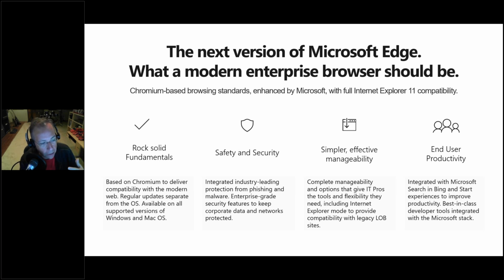And so if you stayed on older versions, particularly if you took advantage of, hey, I have 30 months, you could have a 30-month-old browser. And with the speed of the web today, that could legitimately be a problem. So we wanted to have those updates become separate from the OS. We wanted to make sure that it works on all supported versions of Windows and on Mac, and that includes Windows 7, Windows 8.1, older versions of Windows 10, and Mac OS.